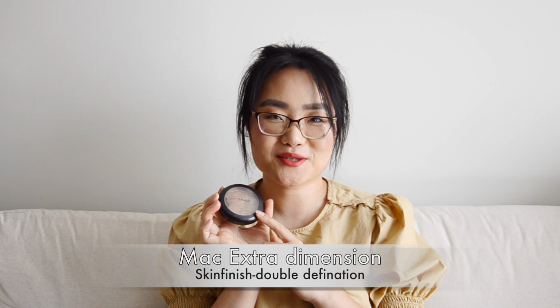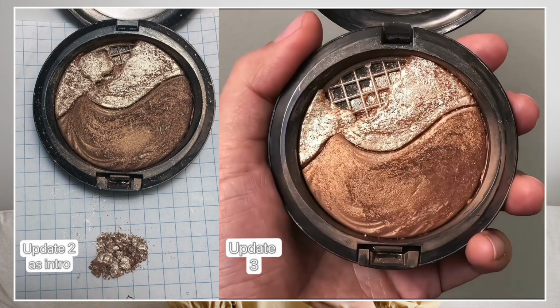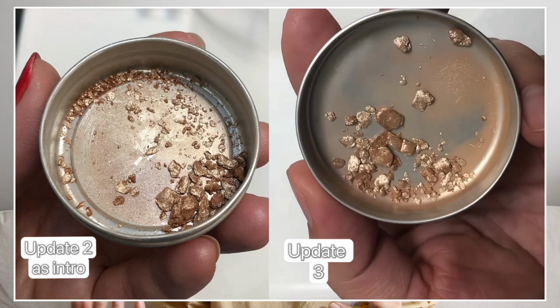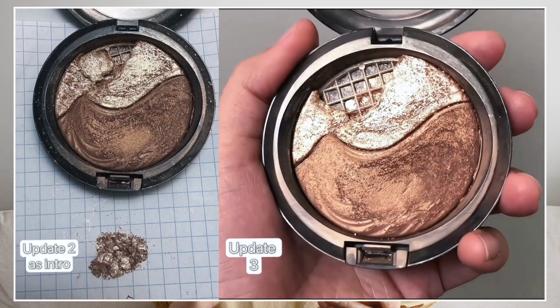The last product to update is the MAC bronzer and highlighter duo that I saved for last because this is a messy one. Let me walk you through it. When I wrote this product in, the highlighter was shattered. I had only focused on the clumps, which I kept in a tin jar aside from the compact. And this is how the bronzer progressed in the following update.